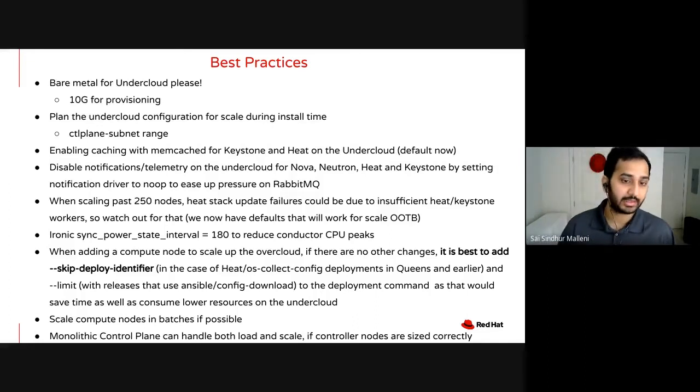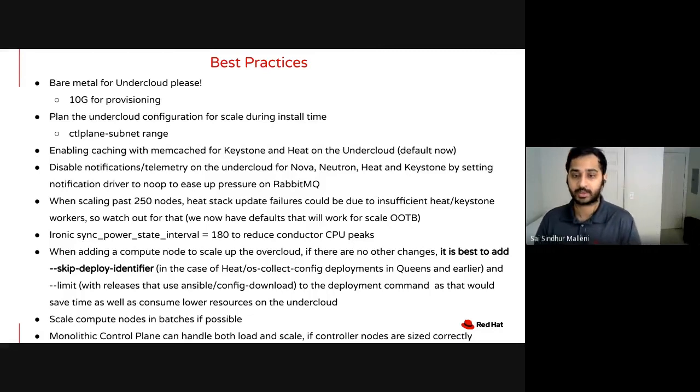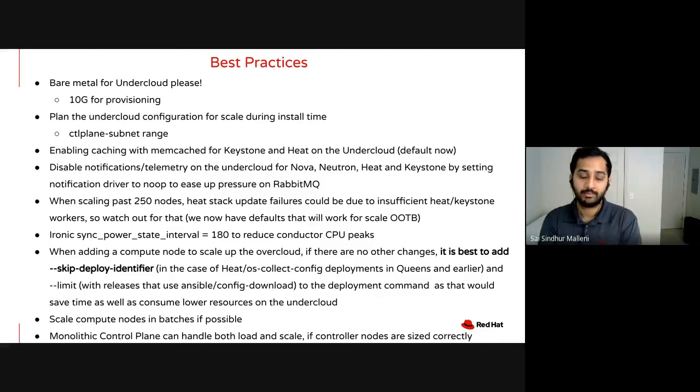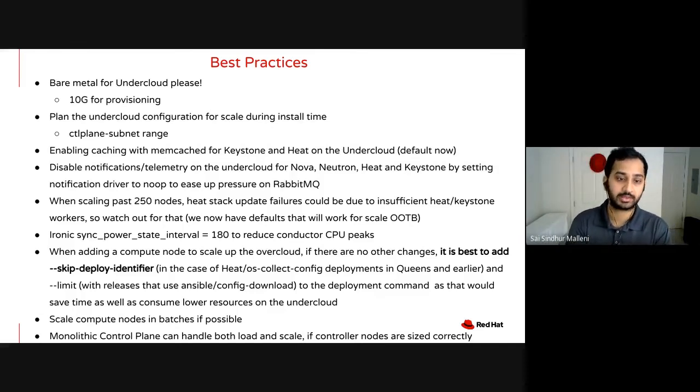And usually, I think the first bottleneck people might hit is when you scale past 250 nodes per cluster, you start seeing heat stack update failures, although you don't see them as often now because a lot of improvements have been done. It could be due to insufficient Keystone or heat engine workers, so watch out for that. But again, as defaults, we have better worker counts now out of the box.